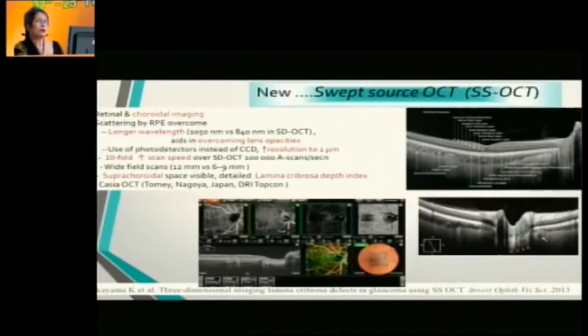The new kid on the block, as I was saying, is swept source OCT. Now that causes choroidal imaging to come up because it has a longer wavelength, which aids in overcoming lens opacities and has a deeper penetration. Resolution is around 1 micron, and it has a faster speed, over 10-fold faster, therefore motion artifacts are much less, wider field. Suprachoroidal space also is visible, and detailed lamina cribrosa depth index has now been documented on this, which will correlate with the bowing of the optic nerve head.